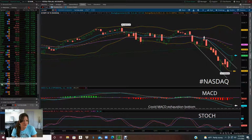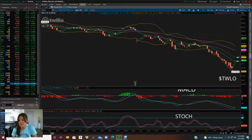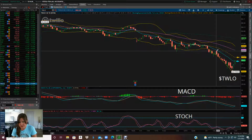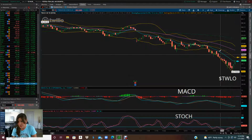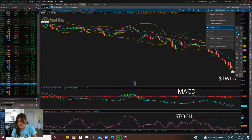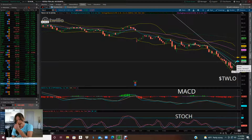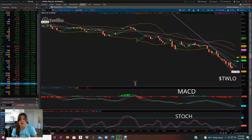Let's look at Twilio. This is another example. Look how the 13 EMA is back testing it today. It made this huge move all the way down. It looks like it tried to test it almost right here, but it failed and kept going down, down, down. So like I already knew, you might be able to draw in a line maybe right here. I didn't even look at Twilio. I chose other stuff. But look at this, it broke out today of this line.